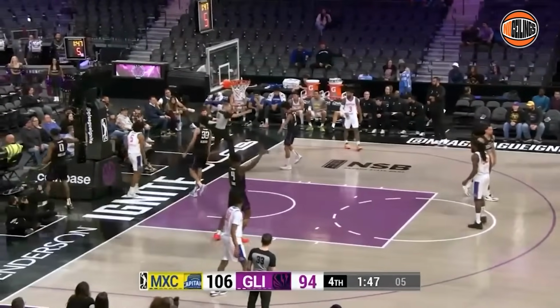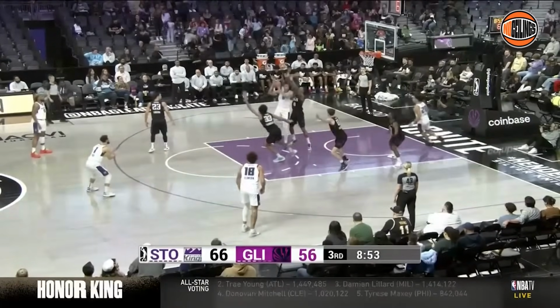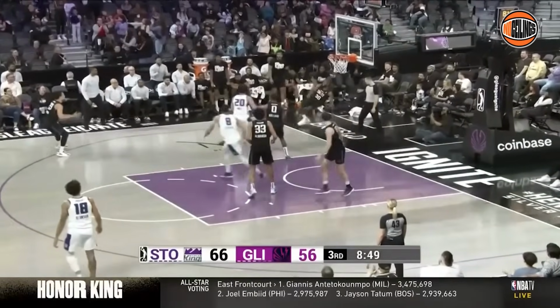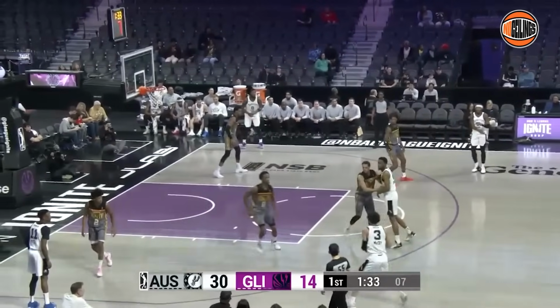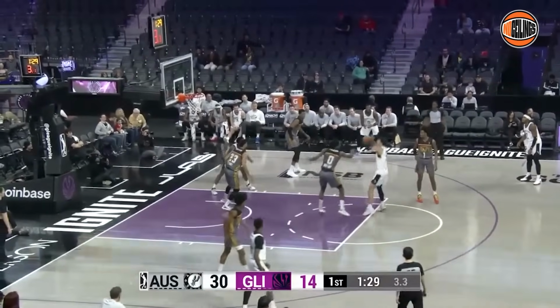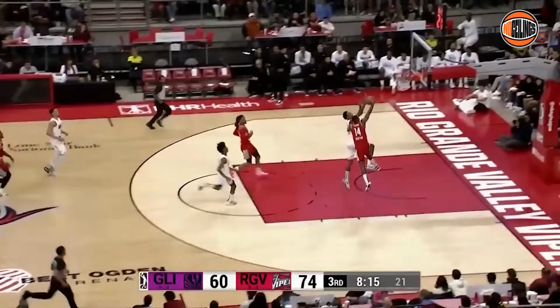Punched by Holland. And one. Labissiere with his back to the basket. Dumps off to Jones. No. Ignite. So John Jenkins is on the floor with 4 prospects. Shot clock winding down for the Spurs. Tipped away. Here we see a double team on Holland. His pass is stolen by Hinton.